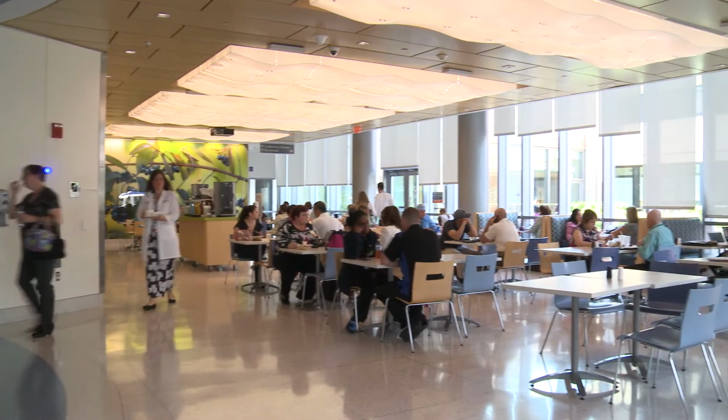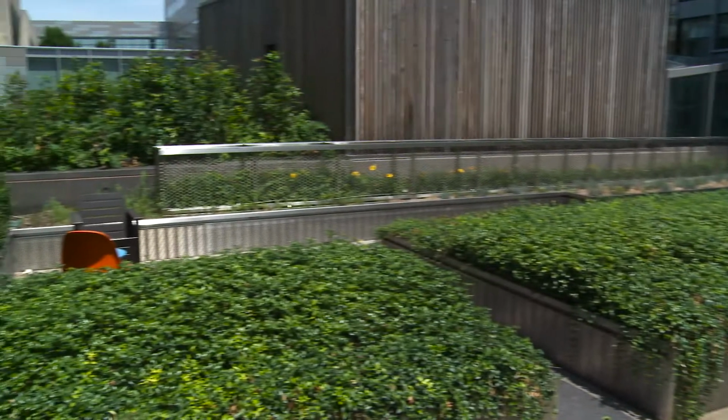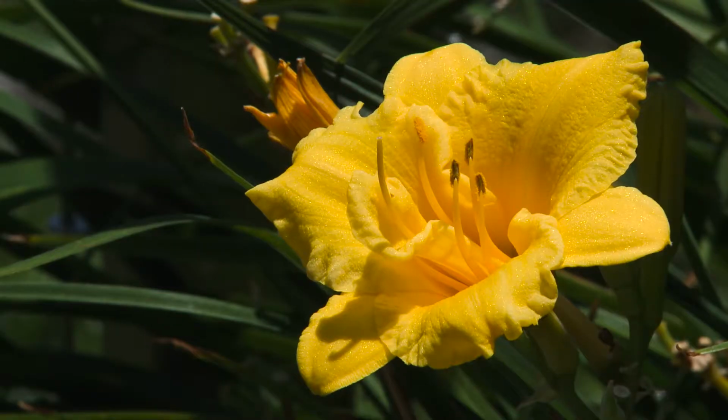Around the corner from the lobby, there's a cafe with lots of healthy food options. We call it the Treehouse Cafe. And right now, I'm in the outdoor courtyard just off the cafe, which is a really good place to be when the weather is nice.